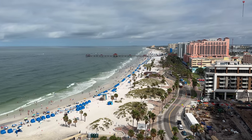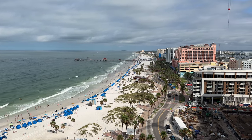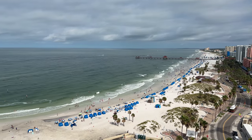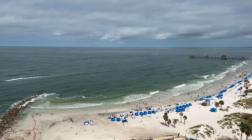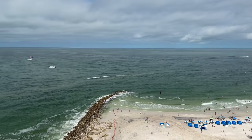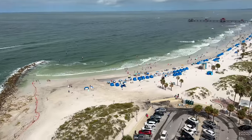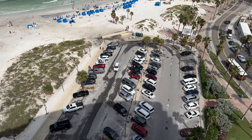But it's not too packed. There's still a lot of chairs down there at 11:30. I've heard it's much worse on a busy in-season kind of day. But if you come off-season, it's not that hard midday to get a chair by the pool. Just FYI. Looks like if you're coming to use the public beach, there is a parking lot down here.